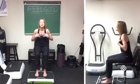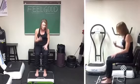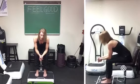A lot of my ladies that are trying to target the upper lymph nodes, tension and fatigue in the neck, but don't have the ability to get down on the ground, this is an alternative you can do just sitting on a chair in front of your machine.